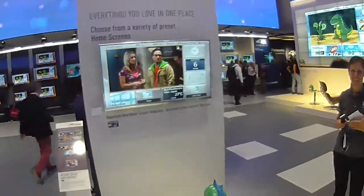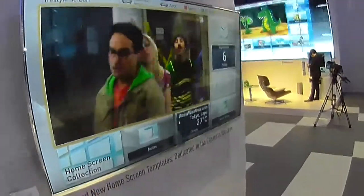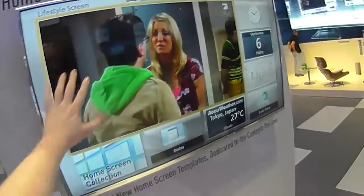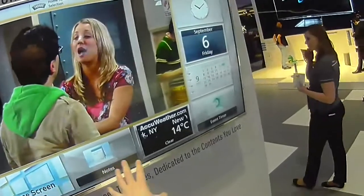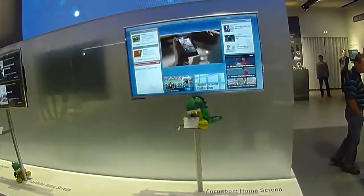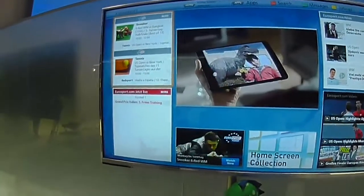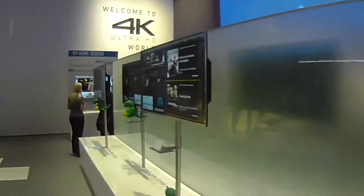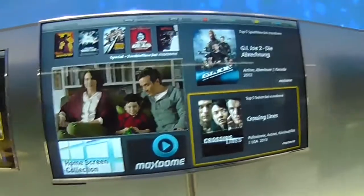And my home screen, you can see it right here in front of us, is a new way of customizing your TV. So you've got your TV picture in the middle here, but you've also got your favorite applications, your favorite gadgets, information about the weather, links to websites, things like your favorite sports information. This is one that's customized for Eurosport. So the idea is that you're making TV much more personal. You can have a home screen that reflects your interests.